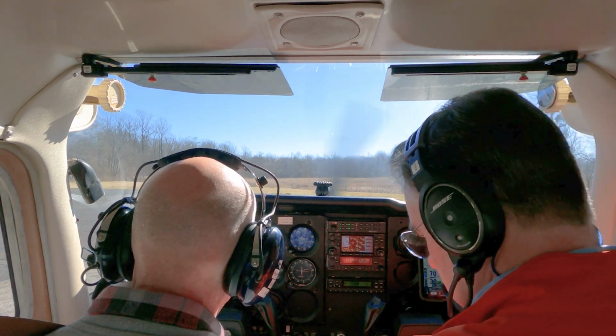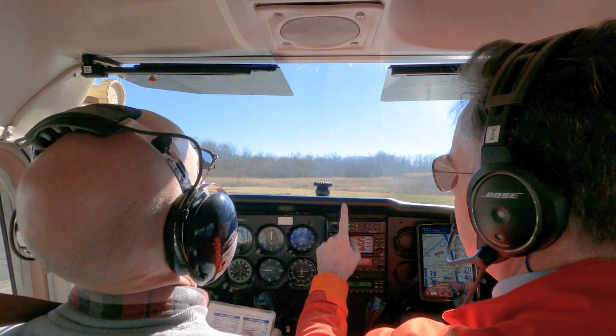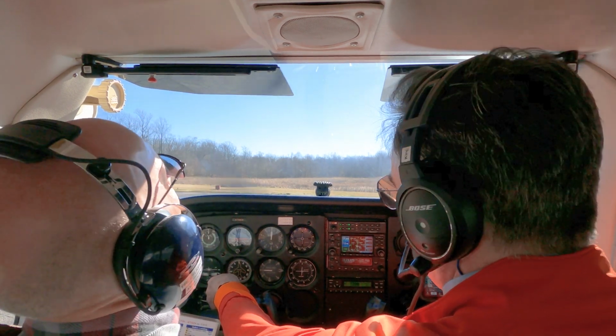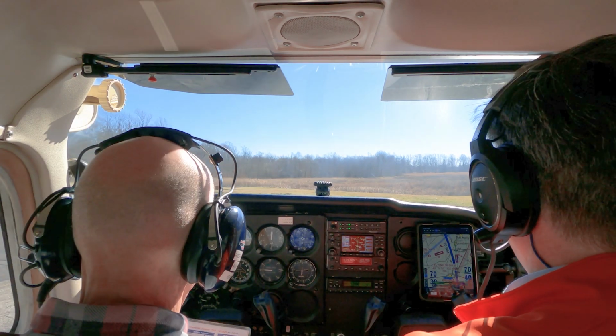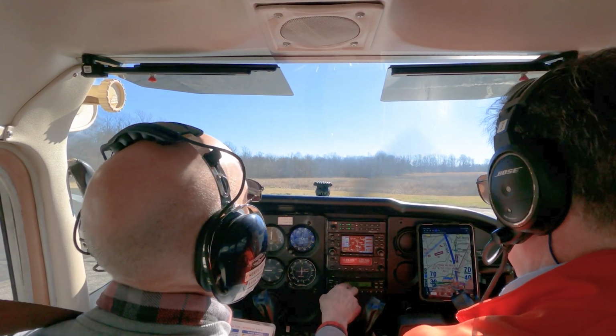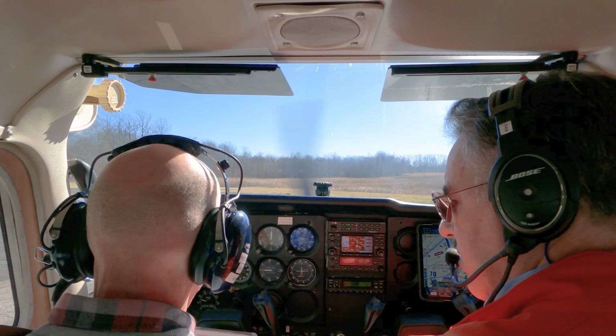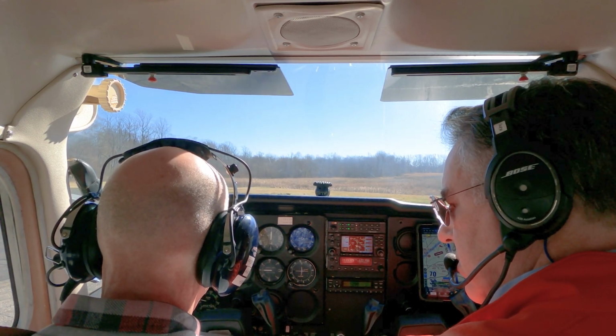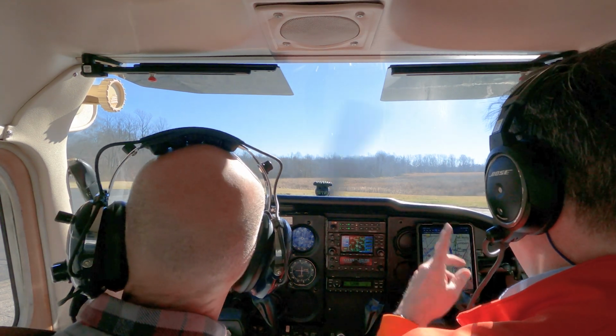Fuel selector both. Heading indicator recheck. Okay, that says 060. This says, sorry. Yeah, no, sorry, that says south. I'm sorry. South, that's all good. I'll check it on the runway. Transponder 1200 altitude. Yeah, and it's going to be on ground for a minute. Time. I have the time. And before checklist complete, VR 55, VY 73. Okay, 55 and 73. Yep.